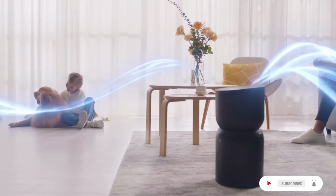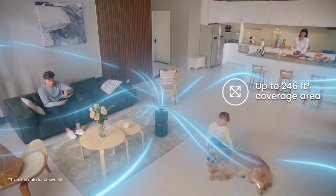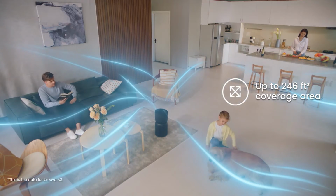This is such a treat. Breeva can refresh the entire living room with its large area coverage of up to 246 square feet. Let's take a look at the air quality. All right, that's pretty good.